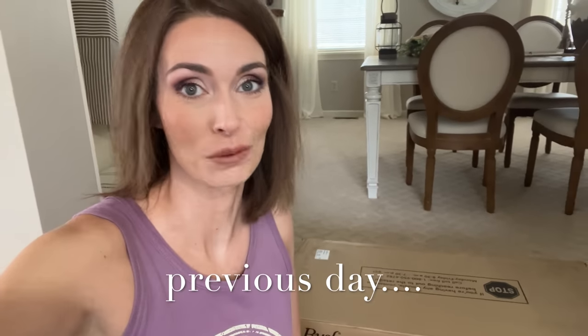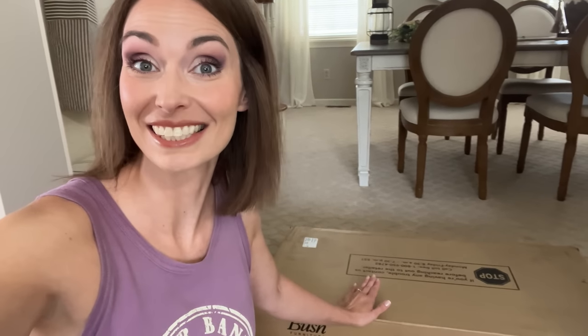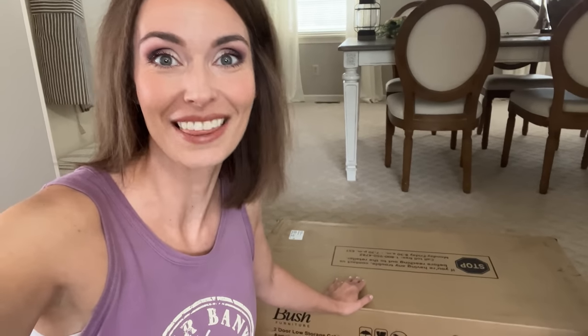One Prime Day, I saw this cabinet and it was on sale, so I thought it might be perfect to place next to our front door. So it is called Bush Furniture. So I'm gonna go ahead and try to put this together and then we can see how it's going to look in that space.